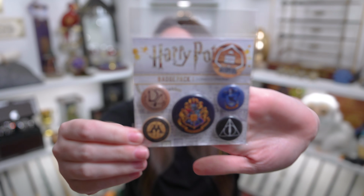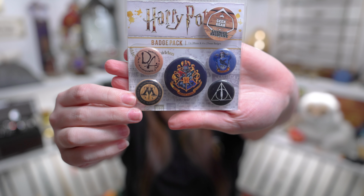I don't know what else is in here. Looks like we have something officially licensed. It says Harry Potter badges. Okay, so we have some officially licensed pins. Looks like we have a Hogwarts crest, a Dumbledore's Army, another Ravenclaw one, Ministry of Magic, and then the Deathly Hallows. And again, these are officially licensed. I don't know why they're sending out a bunch of Ravenclaw stuff. There's just Ravenclaw. We don't have the other houses, and I'm not a Ravenclaw.